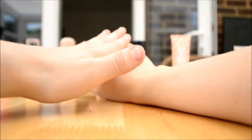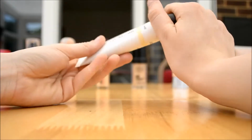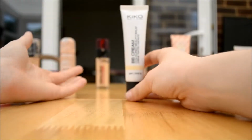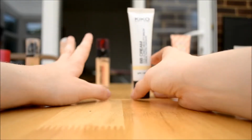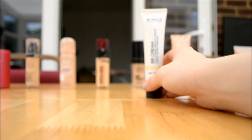I had to get the lightest one because I'm very, very pale, unfortunately. So it blends in really, really well. I bought this in Mallorca, and I'm not sure if you could only get it there, but I've never seen it in the UK. I'm not sure if it's a European thing, but it is a lovely BB cream, and I would really recommend this as a BB cream.